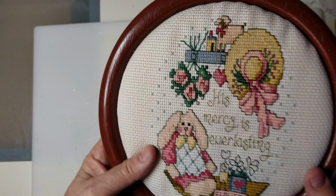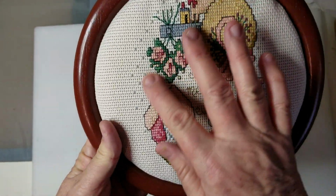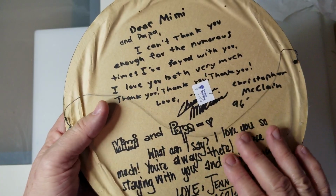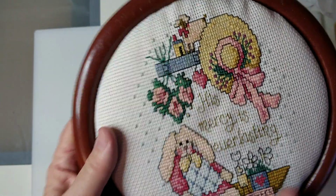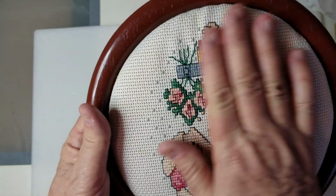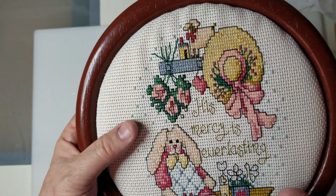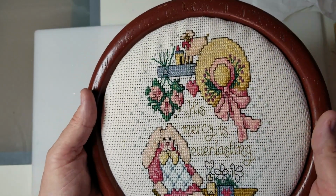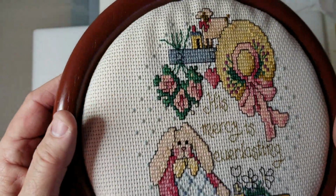So then I found this for $1. Beautiful needlepoint, and I love that somebody made it for their grandpa, and I think it's just so sweet. So if I do use this or cut it apart, I will probably include the back, because it's so sweet. I like it, and I'll probably use that in one of my pages.